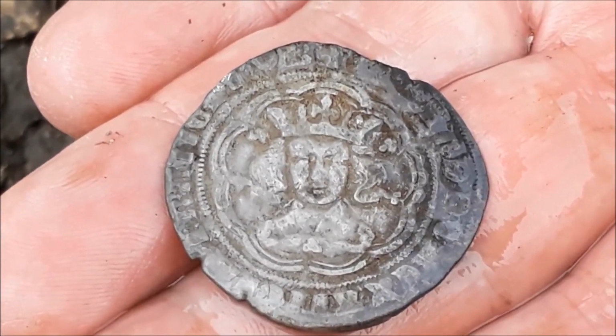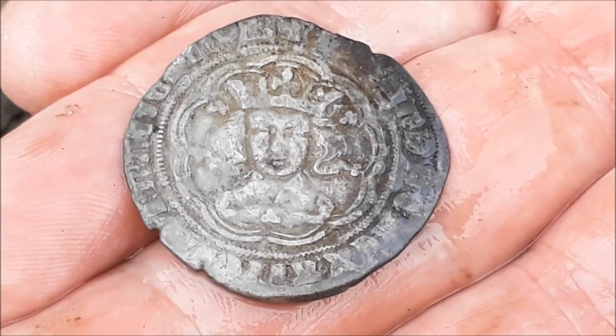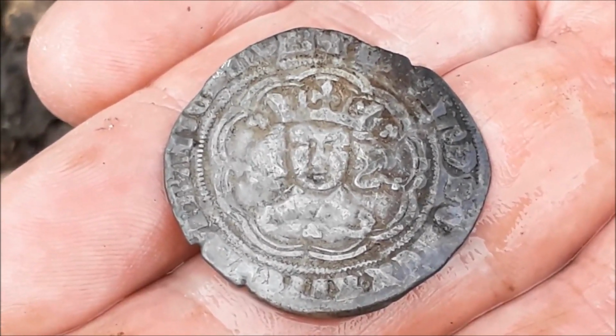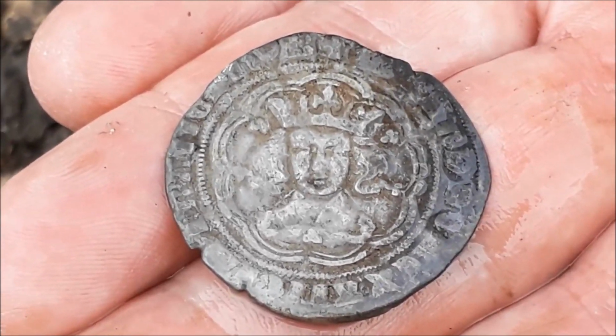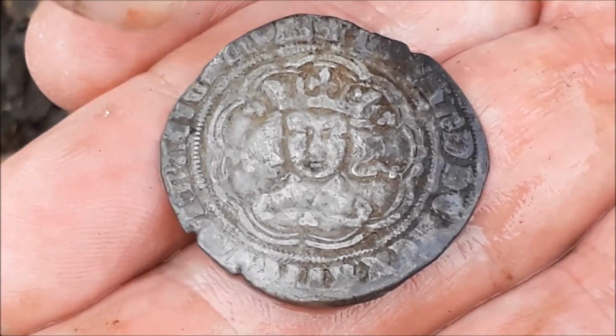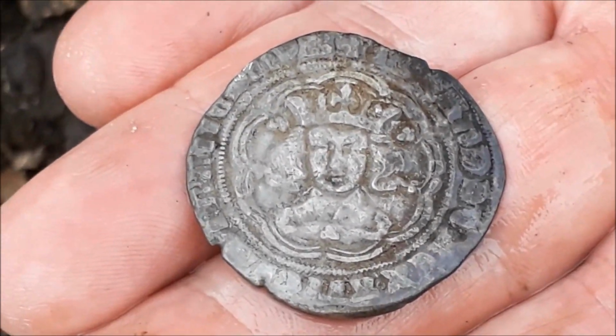Zoom in. Yeah, I think I can read possibly the end of Edward. I can see the ARD. Yeah. Looks like, you can see the mint mark at the top, although I can't quite work out what it is. It's a little bit clipped. Tiny bit clipped around here, but all in all, that's a lovely coin.